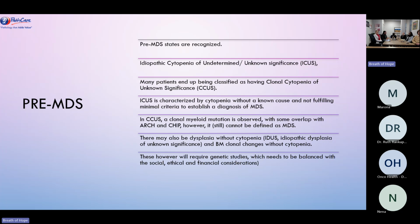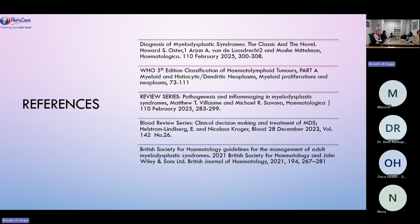And just to understand that there are pre-MDS states that are now recognized, the clonal cytopenias of undetermined significance and dysplasias without cytopenias. And further studies obviously need to be done to conclude on the importance of all of this. Thank you.